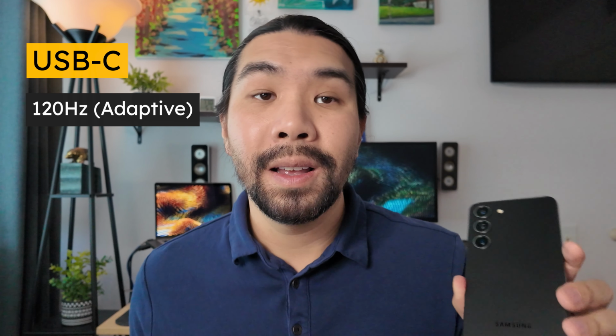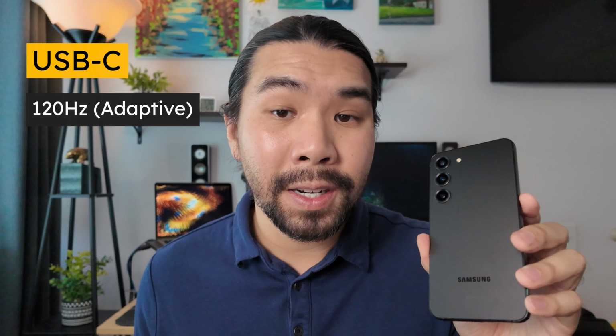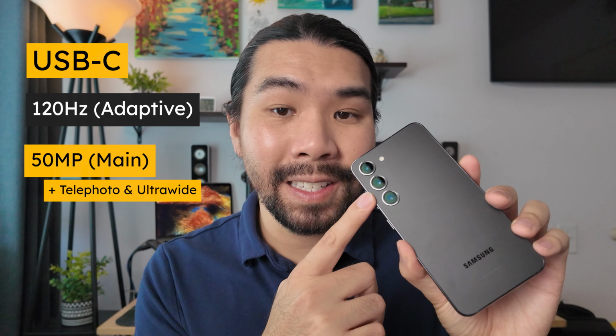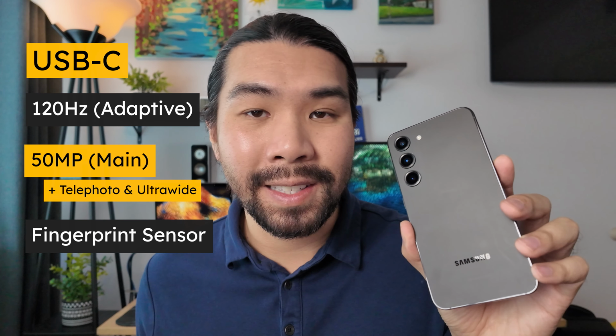This last reason is my top reason for using a Samsung, and that is the value of features I'm getting for the money. Even though I don't have Samsung's flagship, the Ultra, I have all the features of an iPhone Pro without paying the Pro price. On the S23, I have a USB-C, 120Hz adaptive screen refresh rate, a 50 megapixel main camera with a total of 3 lenses, and I still have a fingerprint sensor.